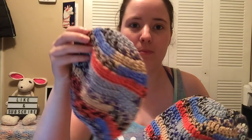Yeah, so I got 6 kid size hats out of just 2 skeins of yarn that I paid $1 each for, I think. Yeah, 99 cents each, so that's pretty cool. So that's like, what, 33 cents a hat? That's not bad. So I'm going to be packaging these up and sending them off to Billy this next coming week whenever I can get back to the post office.